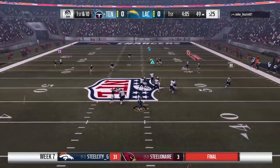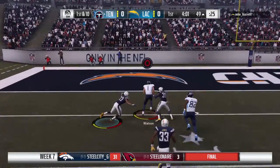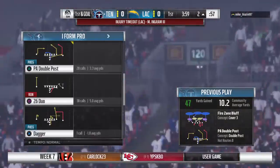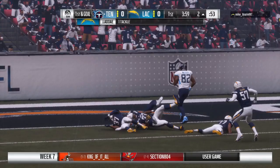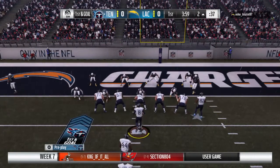Play fake here on first down. Oh, he's going to take a shot right away. This is caught inside the 15. And oh, so close as he takes it all the way to the 2-yard line. After the big play, a chance to finish now on 1st and goal.